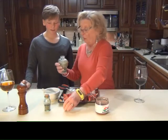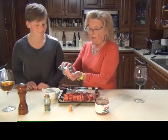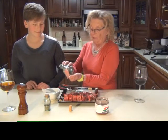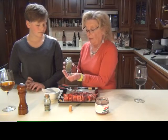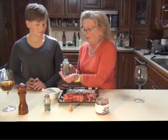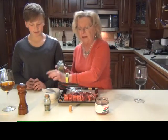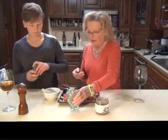So anyway, we've got some lovely rosemary here. It's dried rosemary. And we'll just take about a tablespoon of that, which is about like that. And of course, if you guys really like to measure, feel free to use a measuring spoon. But we just kind of wing it, you know. We know what size our hands are. And how about you do the thyme, about the same amount.